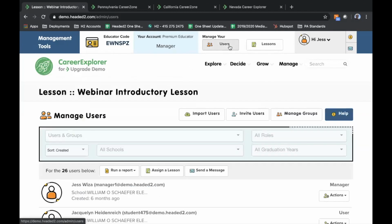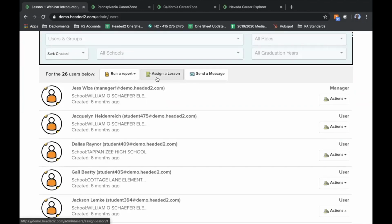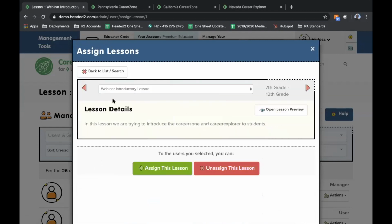So let's go back to our users, and here they are, all 26 of them. And let's assign them that lesson. We are going to click Assign a Lesson, and we're going to find the one we just created, which is that one. If I click on the link, you'll see we can learn a little bit more about it. Oh, yep, that's the one. In this lesson, we're trying to introduce the CareerZone and CareerExplorer. Yep, that's the one I want to assign.